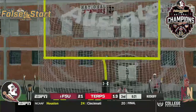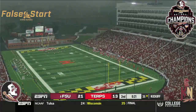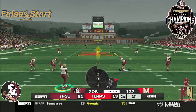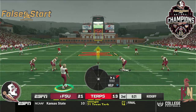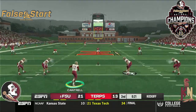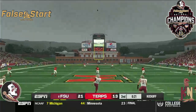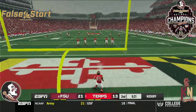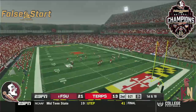The extra point. Cantrell has his kick team lined up, and he is set to kick this one off. Excellent kick. And it goes into the end zone, down for a touchback.